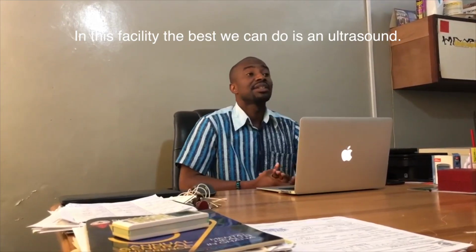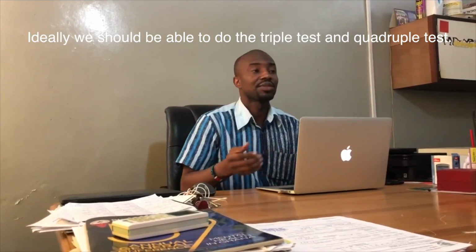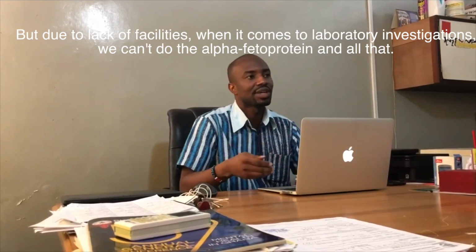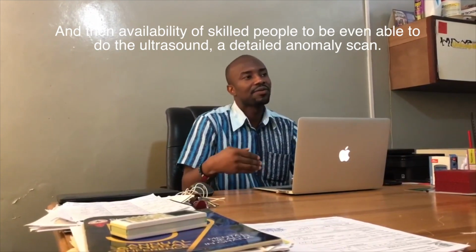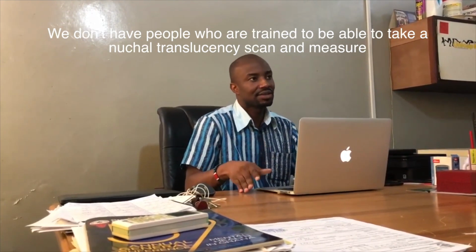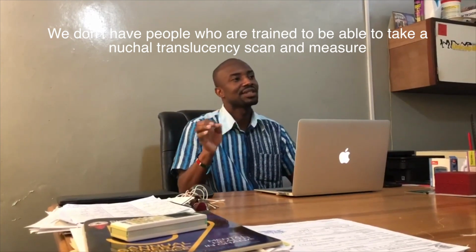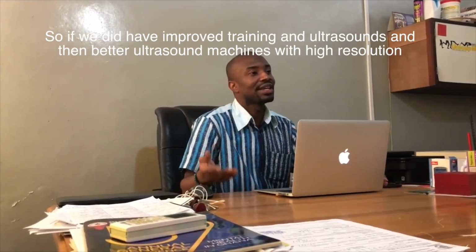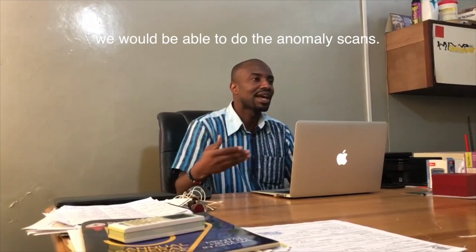In this facility, the best we can do is the ultrasound. Ideally we should be able to do the triple test and quadruple test, but due to lack of facilities when it comes to laboratory investigations, we can't do the alpha-fetoproteins and all that. And then there's the availability of skilled people to be able to do a detailed anomaly scan. We don't have people who are that trained to take nuchal translucency and measure the different diameters of the brain and things. So if we did have improved training in ultrasound and better ultrasound machines with high resolution, we could do the anomaly scans.